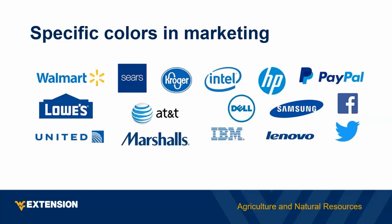Blue colors tend to evoke feelings of calm, trust, order, and security. So that's why you see a lot of banks, a lot of tech companies, a lot of businesses where their reputation is really important to them, things like IBM, Dell, HP, banks, those types of things, use blue logos in marketing.